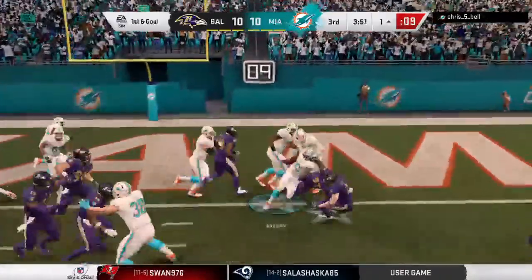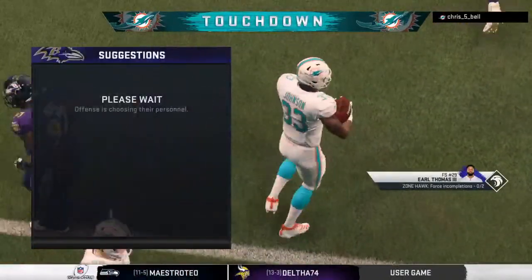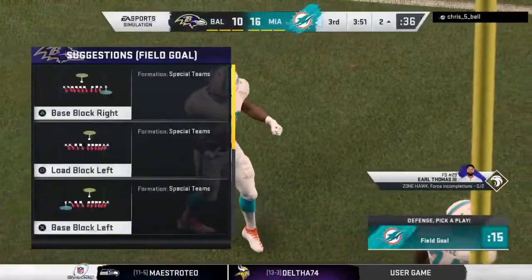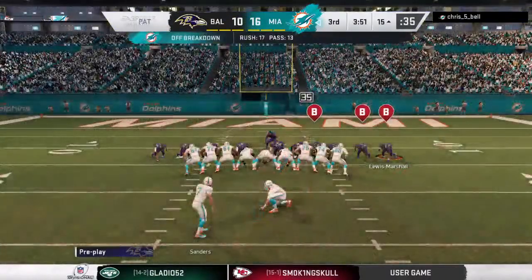They'll try and run. This is Johnson. And he is in. Touchdown, Miami. Taking it in from a yard out as his guys are able to regain the lead. And they're able to run it in.